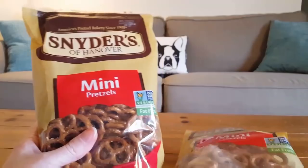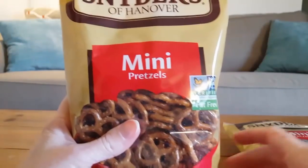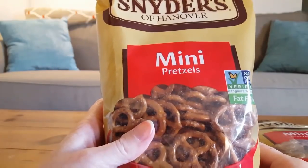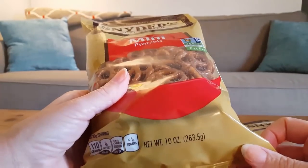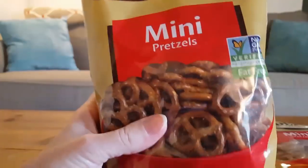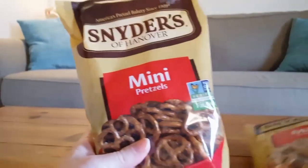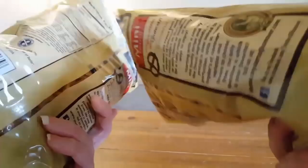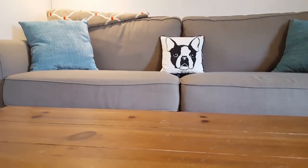The next thing I bought were 2 bags of the Snyder's of Hanover Mini Pretzels. Fat-free, and it's a 10 ounce bag, which is a regular size bag of pretzels. The date is July of 2017, which is plenty because I know these will be gone within a couple of weeks. So this is the full size bag that you would normally spend $2-3 on at like Meijer, Walmart.